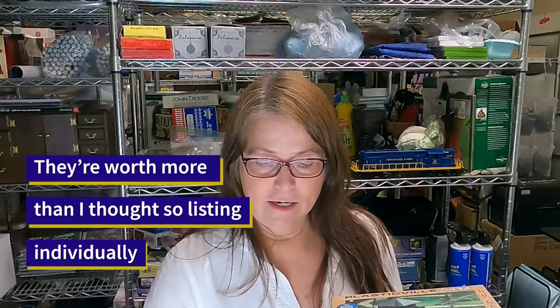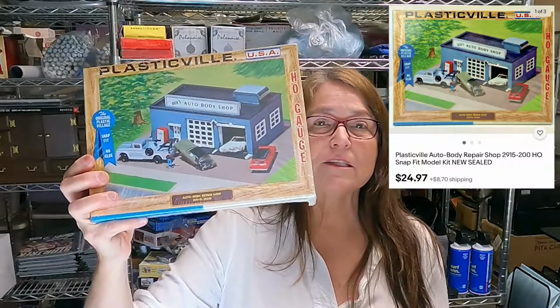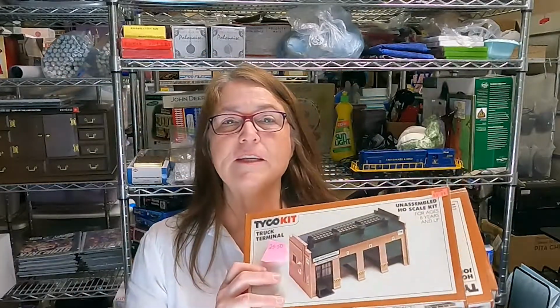I will probably lot all 4 of these up together, because they're all a little different. And I will sell them in the lot for about $50. And then these are also Plasticville, and they're a little bit bigger. So I will probably lot these in 2 and sell them for $30 for a lot of 2. And then same with these. These will sell for about $25 a piece.